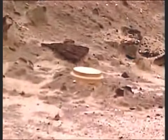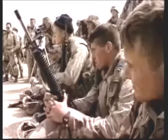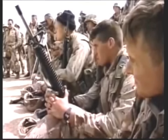One of the most important ways to limit the threat posed by Iraqi mines was thorough training. This mine was the Afghan freedom fighters' mine of choice.